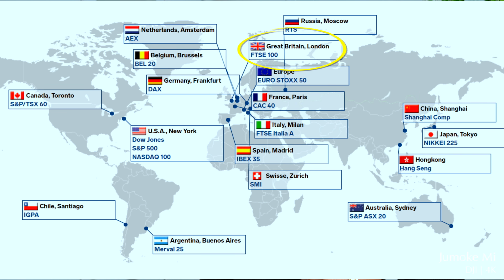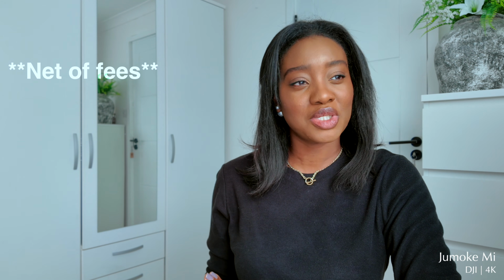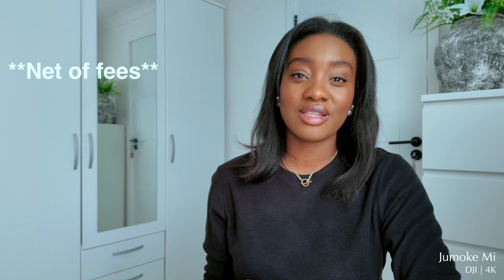Now, there are many index funds out there that track different markets, different regions, and different sectors. For example, the FTSE 100 index in the UK, the Nikkei in Japan, the CAC 40 in France, and so on. So to clarify, you cannot buy the S&P 500, and that's because it's an index. Instead, you can buy a fund that tracks the S&P 500. And so what this means is that if the index was to rise by 6%, your investment will rise by the same amount. If the index was to fall by 6%, unfortunately, your investment also sees a decline of 6%.